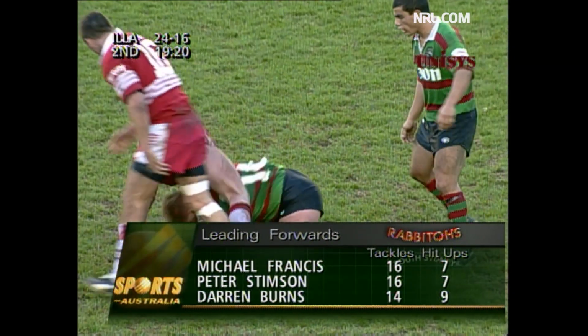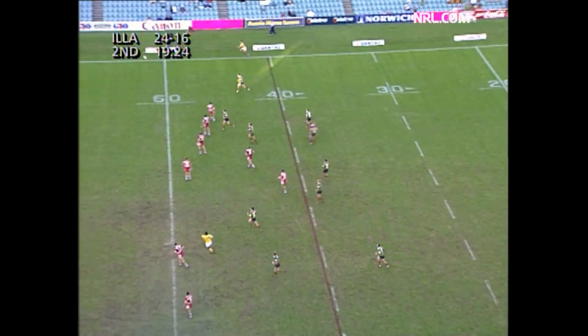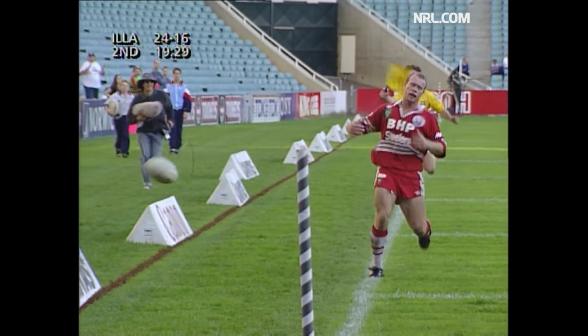They've shared it around. Stimson, 16 tackles and 7 hit-ups. And Darren Burns, what a game he's had from lock forward. 14 tackles and 9 hit-ups, leading the way for the Rabbits.